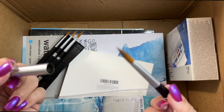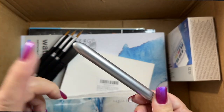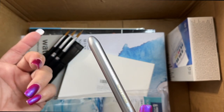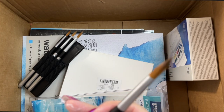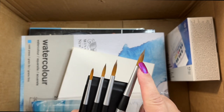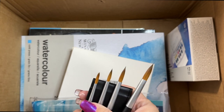Anyway, what I started to say is, because they're travel brushes, you don't have to keep those plastic things because they are made for traveling. So you can throw them in your bag worry-free. That tip and those bristles are not going to get damaged in any way. Even though it's a travel kit, if you're just starting out in watercolor, this would be a wonderful kit to have. All kinds of good sizes. You can do so much with just four brushes.